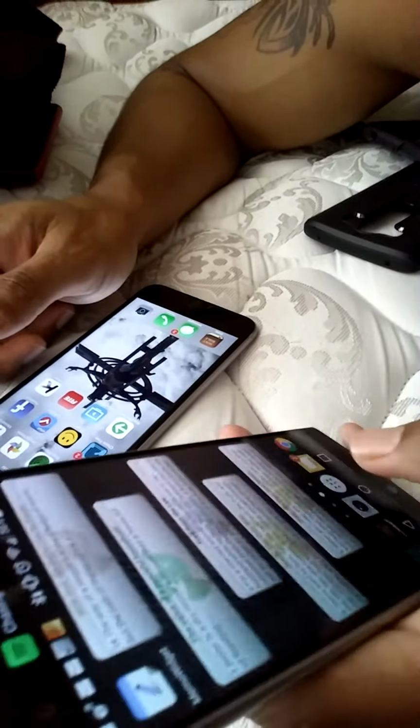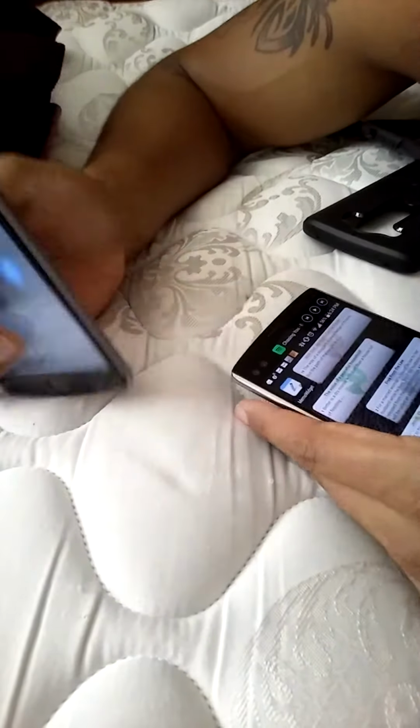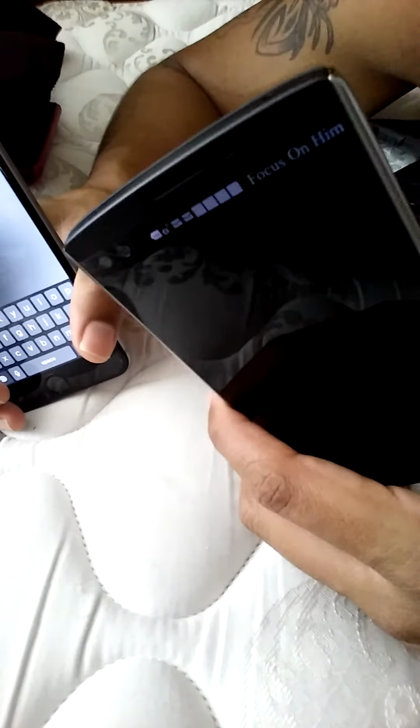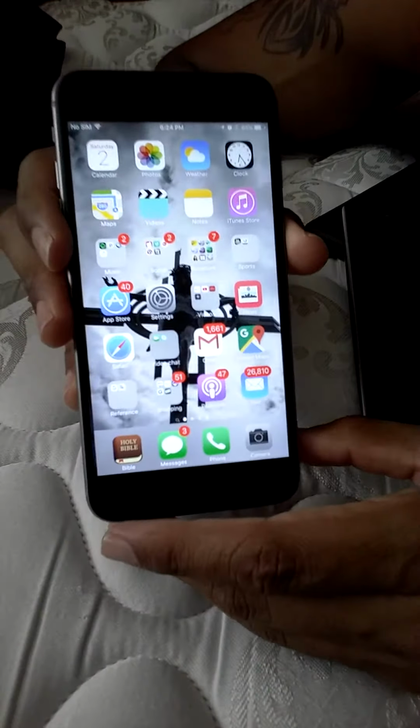I haven't really had any need to go back to iPhone. I ran out of storage on this one, which is another reason why I got the LG V10, because of the expandability. I have a 64GB SD card plus the 64GB on board. And this is a 64GB 6 Plus. I used to own a regular 6 Plus. This is a 6S Plus.